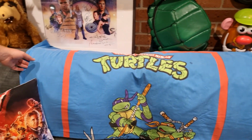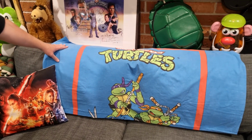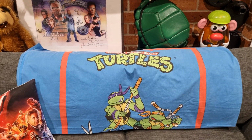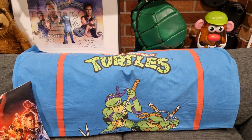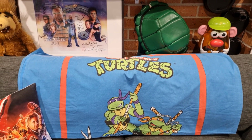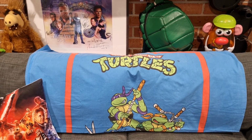And with this TMNT throw here, is that like an old Doona cover? Yeah, this isn't my childhood one. I was gifted this. That's awesome. From my parents. They had purchased it again, so they found someone who had it. But it's the exact same one as I had when I was a kid. That's so good. A lot of memories. Oh, so it's not the same one? Not the same one, but I did have that on my bed.